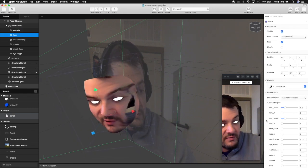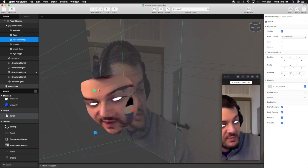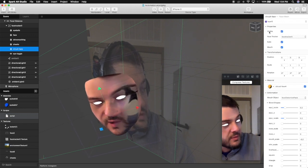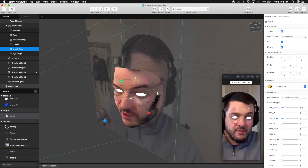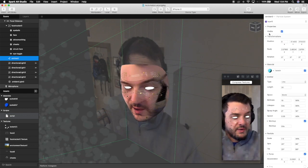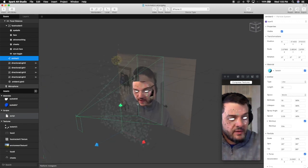If I turn my other face meshes on, you'll see that this deformation object is over here. Skin Smoother actually doesn't take a deformation object, but that's okay. I don't need it. And then we're going to go back here and turn all of these back on. So now we're back left with our fully functioning effect. The only thing I don't have on right now is this emitter, which I'd like to talk to you guys about. So you can see here that I have this emitter back up, and there's all these particles that are here.